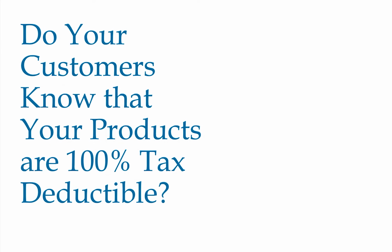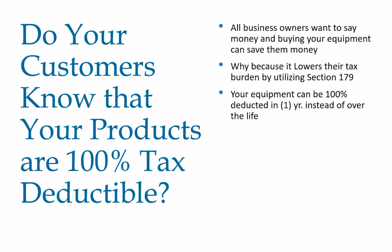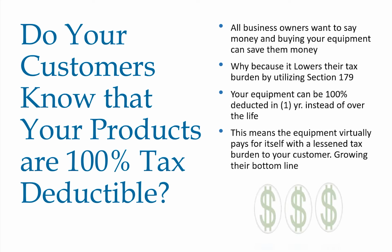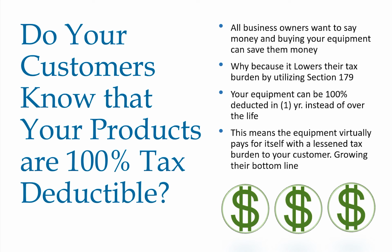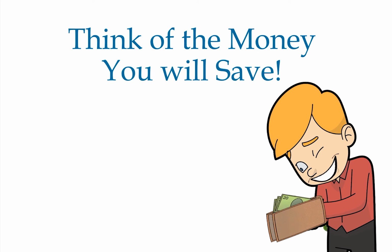Do your customers know that your products are 100% deductible? All businesses want to save money, and buying your equipment can do that. Why? Because it lowers their tax burden by utilizing Section 179. Your equipment can be 100% deducted in the first year instead of over the life. This means the equipment virtually pays for itself with a lessened tax burden for your customer, growing your bottom line. Think of the money you can save and put back into your wallet. Now that's a happy customer.